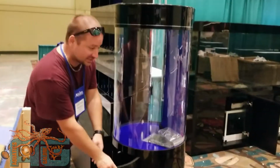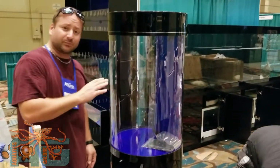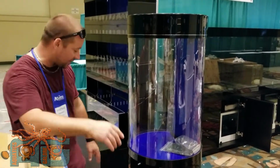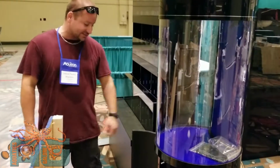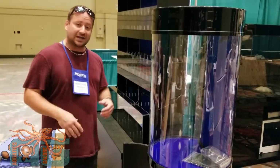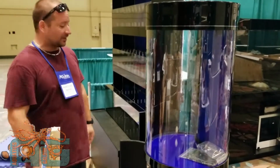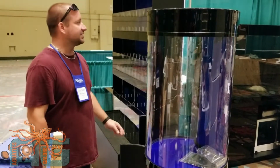All right, guys, this is the 53 cylinder. This is the baby brother, son, whatever you may, of the 103 we have set up at the shop. Same as the 103, it comes with everything. It's got the sump underneath, the return pump, the plumbing. It comes in 2 boxes, one for the stand and canopy, one with the tank. Open up the box, set it together. Everything just plugs together real nice and easy.